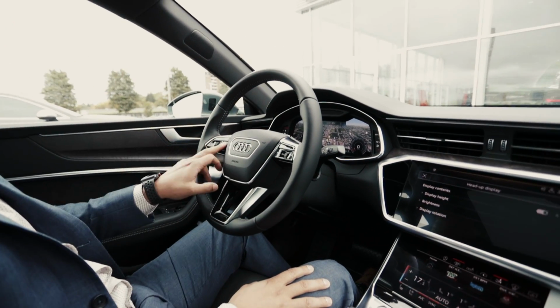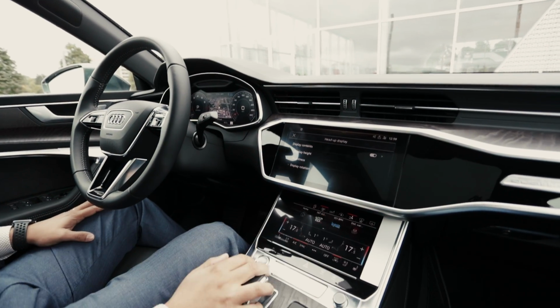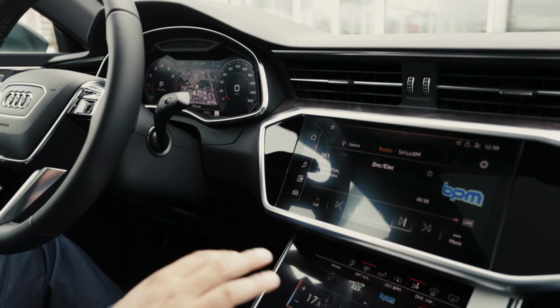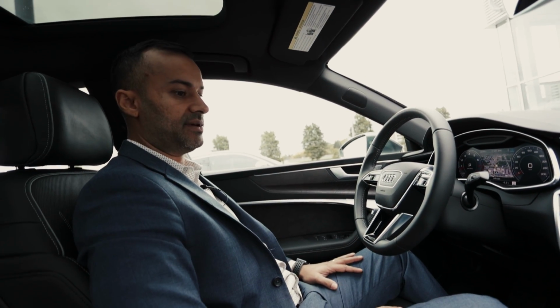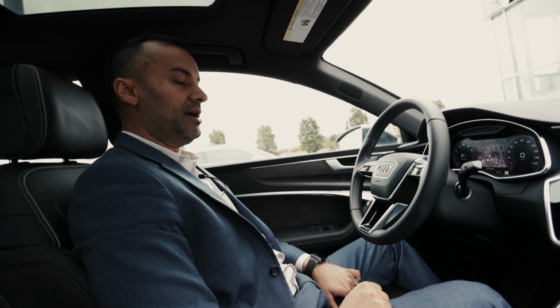But visually, there are no analog components in this car at all. It's all digital. The digital dash on the front here, the center screen, my HVAC controls, it is all digital. And it's just easy to use. It's nice and big. The tech on this car is awesome. And that's one of the main features that one would buy a new version over the old version.